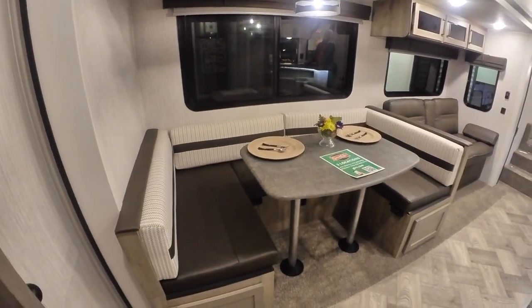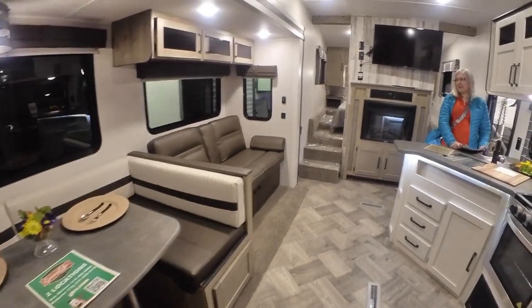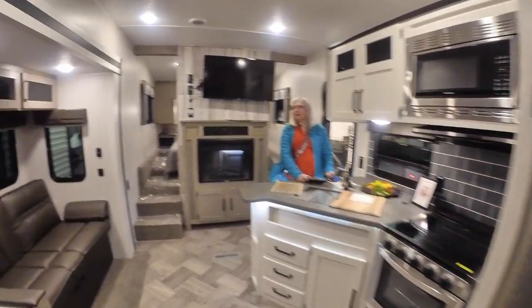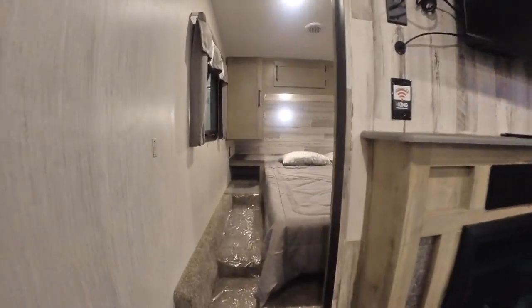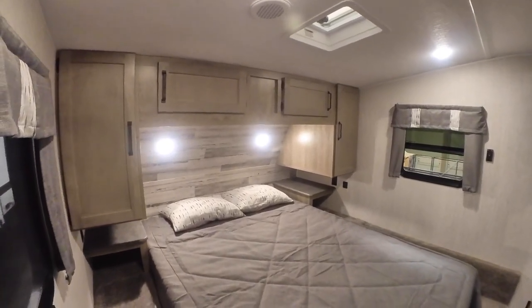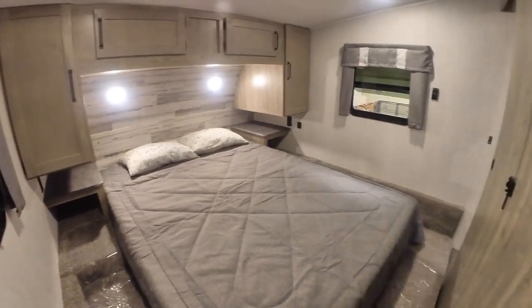Don't forget the U-shaped dinette. I like the U-shaped dinette with storage underneath it. I like the contrasting colors with the white. Good-sized fridge. And then up here you've got the master. And again, because it's a lower profile, you don't have a lot of height, but you've got the room that you need, with some storage underneath that bed.